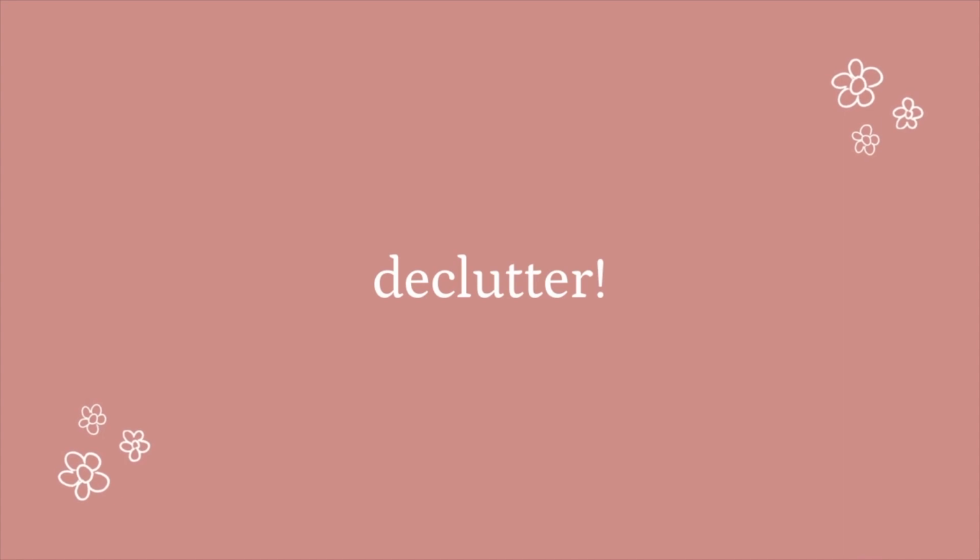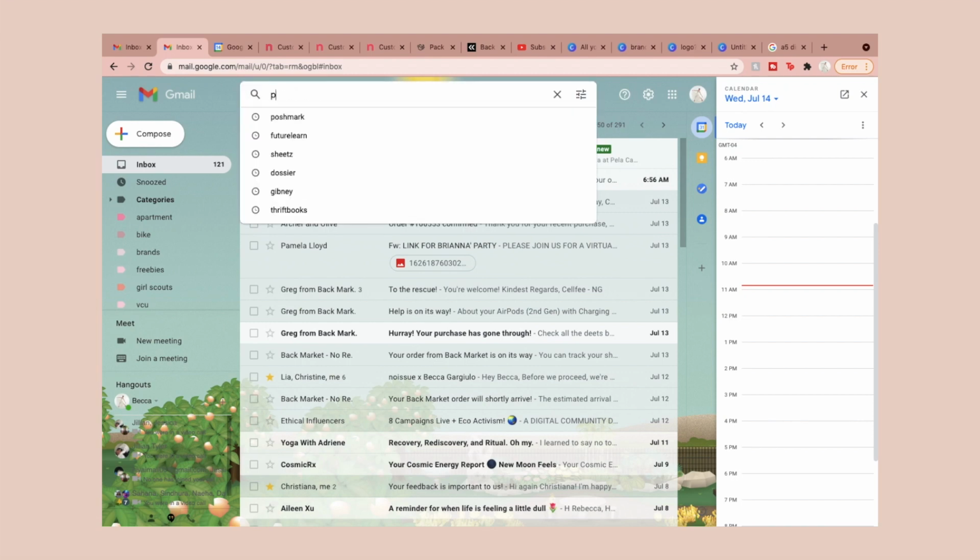So step 3 is of course to start your digital declutter, and I'm going to break this down a little bit further. So personally, I usually like to start with my emails. This tends to be one of the biggest tasks, so I like to get it out of the way. I do both my personal email and my school email in basically the same way. And what I like to start by doing is searching up things that I know I get a lot of emails from and that I know can be deleted. So a good example of this would be Poshmark.